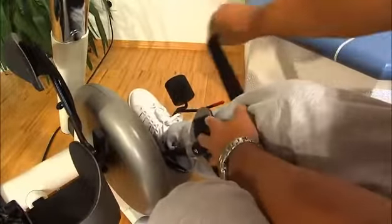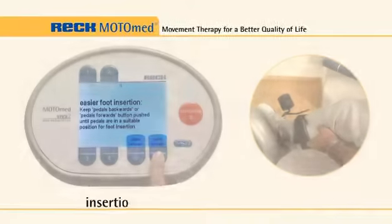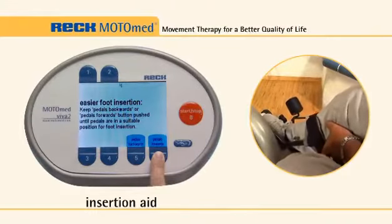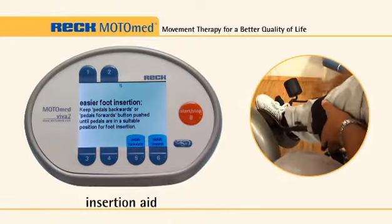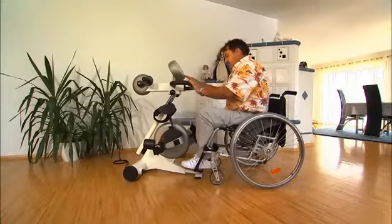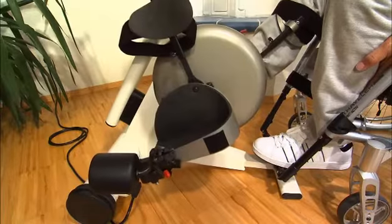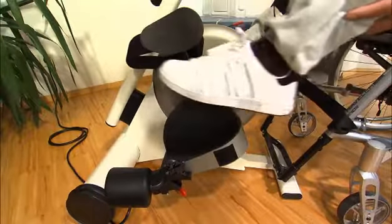Safety foot shells, leg guides, foot holders and the easy foot insertion aid enable patients to insert and affix their feet to the device independently. Both foot shells can be moved and locked into the most convenient position for inserting the feet and affixing the straps.